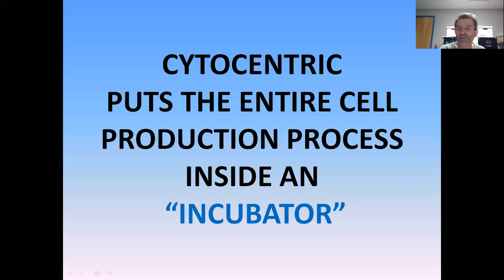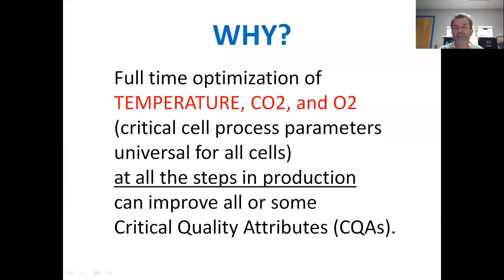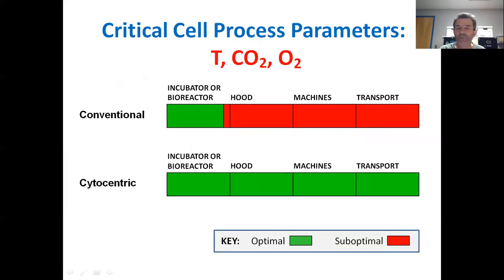First of all, cytocentric essentially puts the entire cell production process inside an incubator. This is unprecedented. It's not a normal incubator, but it serves the same purpose as an incubator. And why is this of interest? Because full-time optimization of the critical cell process parameters of temperature, CO2, and oxygen, which are universal for all cells, full-time optimization at all the steps in production, not just incubation, can improve substantially some or all of the typical critical quality attributes.